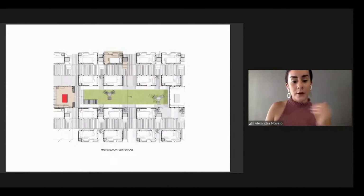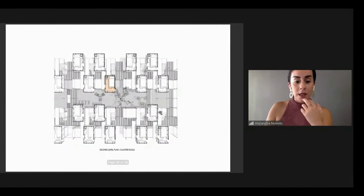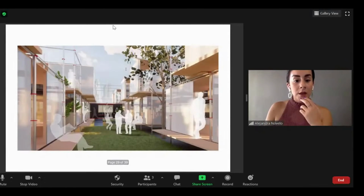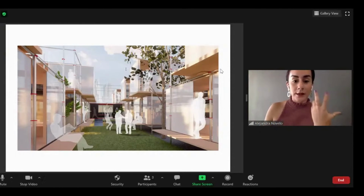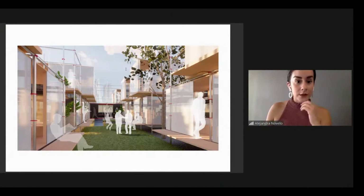This would be a view of the first level plan in cluster scale. And this would be the second level plan from cluster scale. We decided to only make it 2 floors because it's already very tight, and we wanted to still give them a space for ventilation. If we made it taller, we would have covered the natural daylighting. So we wanted to keep it simple, and the goal was for the city to know that design helps.